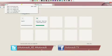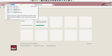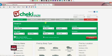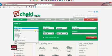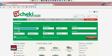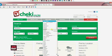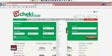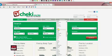Awesome. First thing you need to do is go to the search bar and type www.cheki.co.ke, which is very simple. There you go. And the first thing that's going to come is the home page. Now this home page gives you a rough description of what you want to buy. Like you can see here, the body type. We are clicking hatchback because the Fit is a hatchback. And then we click the make, which is a Honda. And then we select the model, it's Fit. Yes, it's a Honda Fit. As you can see, scroll down to Fit.